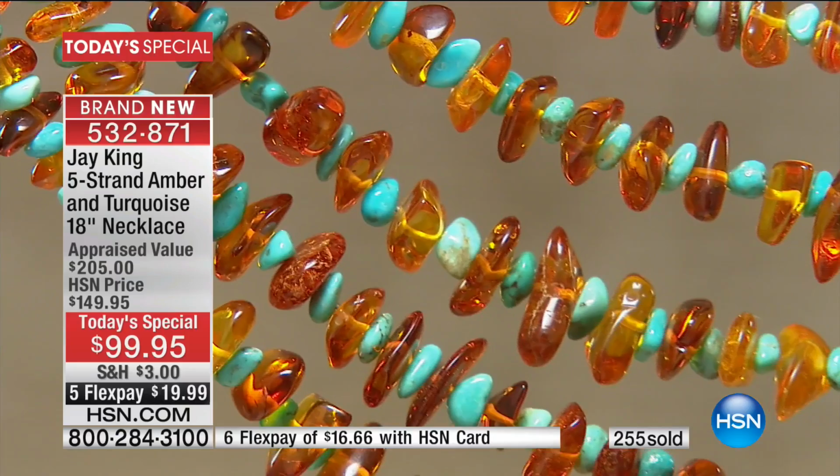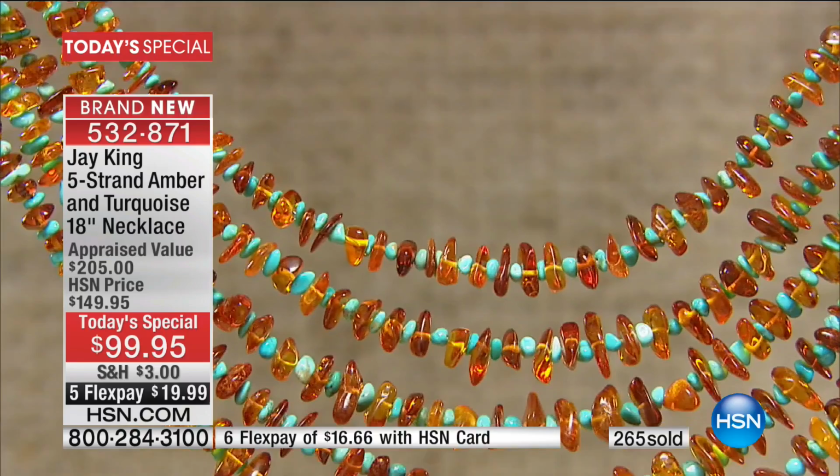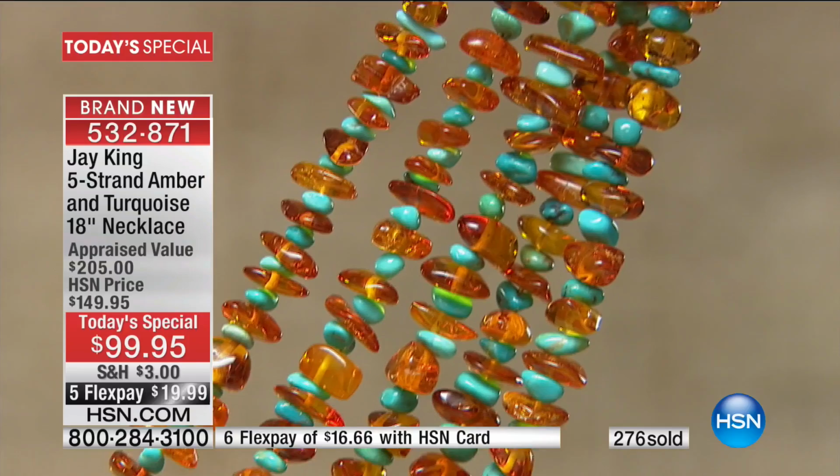Amber right now, especially Baltic amber, the price is through the roof. Like I say, they sell this by the gram. It's more expensive right now than the most expensive turquoise you can get.